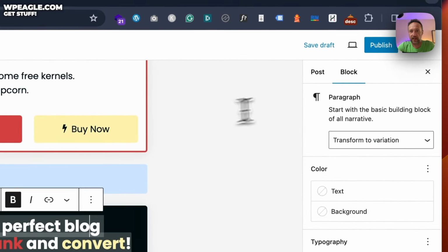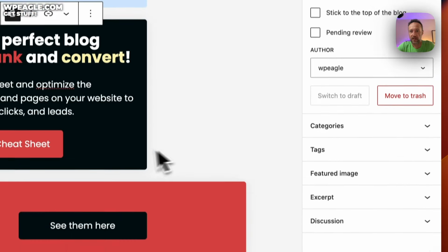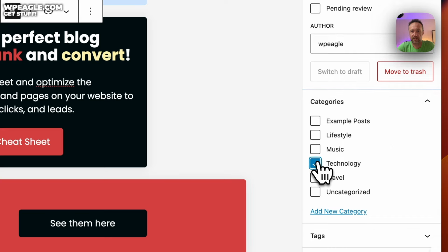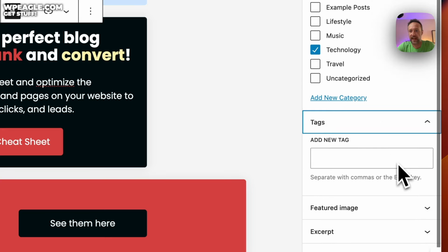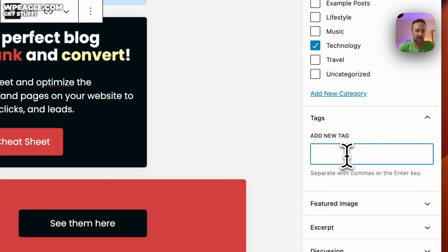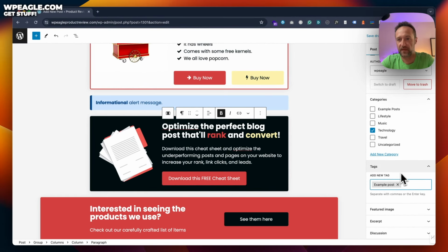Down the right-hand side, if you go to the post options, you can change a few things here in terms of the category that the post is in. So maybe this one is in technology. You can add some tags. Tags are a way of organizing your content separate to categories. So just type a word in there and it will group them with that tag. I press comma there to make the tag show, and basically to separate your tags, use a comma.